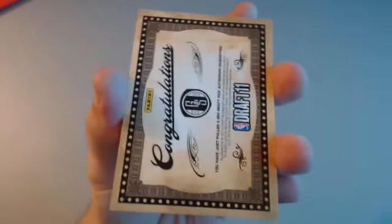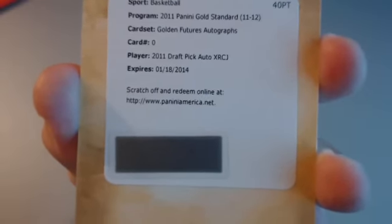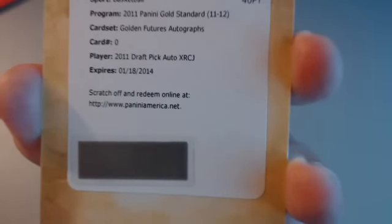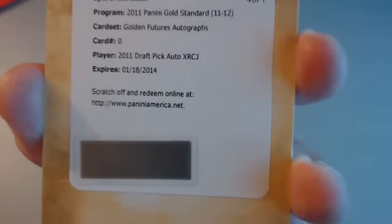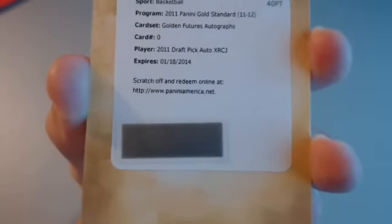All right, guys, this will be our draft redemption. So it will be draft pick auto XRCJ. Basically, we'll look that up via Beckett, see who got that draft, who that card turned into. It will be a Chris Singleton for the Wizards. Guys, I will always show you if you want me to. I'll show you in a minute on the end. But XRCJ is Chris Singleton for the Wizards.